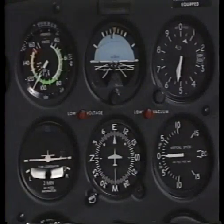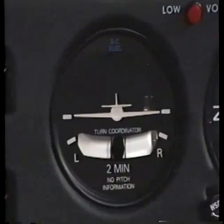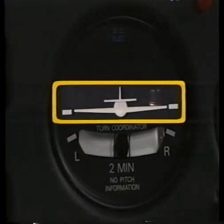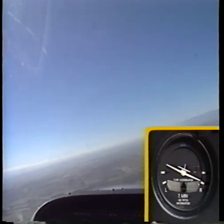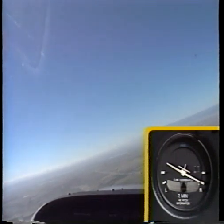Now let's take a close look at the information displayed by the electrically driven turn coordinator. The turn coordinator is actually two separate instruments. One instrument contains a spinning gyro which senses rolling and yawing movement. A miniature airplane on the face of the instrument represents the actual airplane and indicates your turn rate. For example, as you roll into a right turn, the miniature airplane will bank in the same direction, showing you how fast you rolled into the turn. Once the turn is established, it indicates how fast you're making the turn.